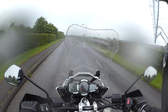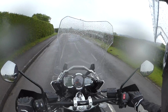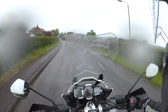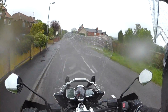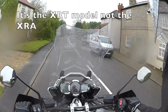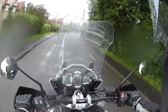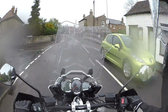My bike's gone in for its annual service, and I borrowed this latest 2016 model Triumph Tiger Explorer. I believe this is the XRT model. I might have got that wrong. It's a touring version, and I'm told it's the top of the range one.